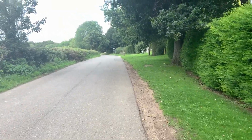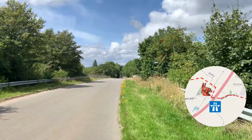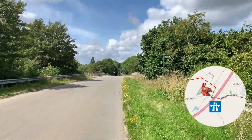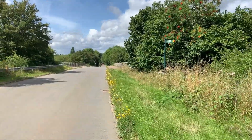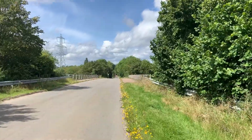Oh, I just caught a glimpse of the M69 there for a moment. Here we go, over the 69. Apologies for the wind noise. And I can see beyond there the public footpath for the Round. Not that one, the one on the far side.